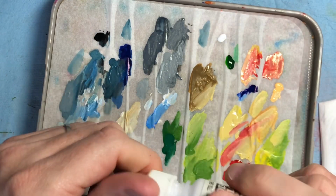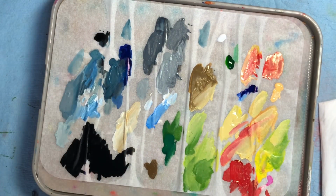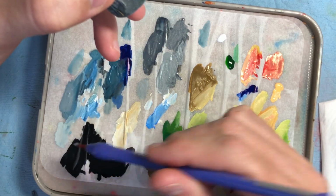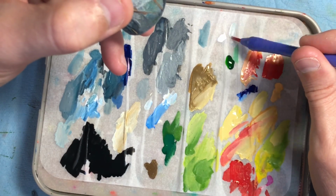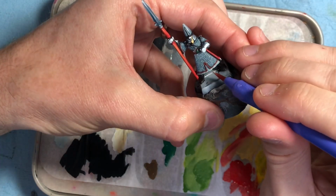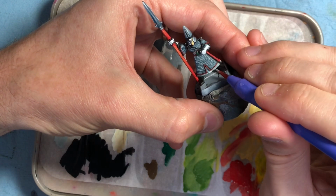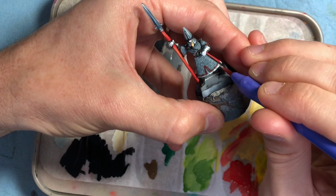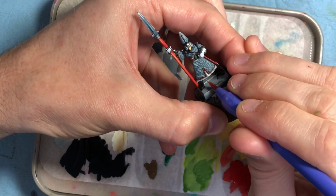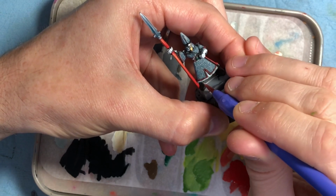You can hear that chime in the background, that just tells us it's 11:30. So that's probably a good time for me to almost finish up today and get some other stuff done. But before I do, I was going to get that light blue-grey and some white, just going over the raised areas there on his cloak. I won't say dress.